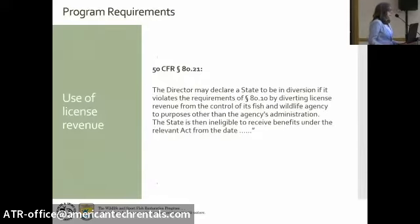And what happens is if that assent legislation isn't in place, or if the state ultimately takes hunting and fishing license revenue and diverts it to a purpose other than the administration of the State Fish and Wildlife Agency, the state can be declared in diversion. And if you're declared in diversion, that means that you are no longer eligible to receive the benefits under the relevant act. And so really what that means, in plain English, is if for any reason hunting and fishing license revenue is diverted for anything besides the administration of the State Fish and Wildlife Agency or for the purposes of the State Fish and Wildlife Agency, the state will no longer be eligible to receive the federal funds.